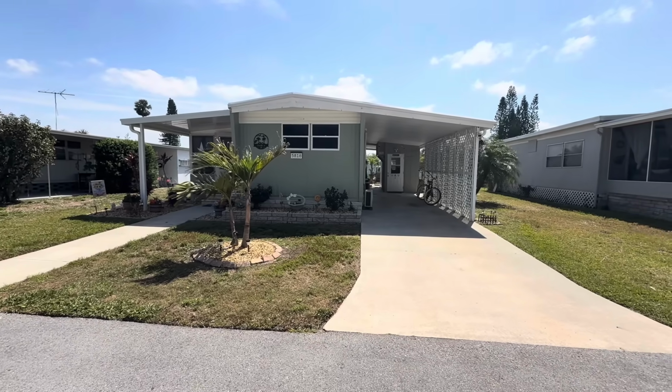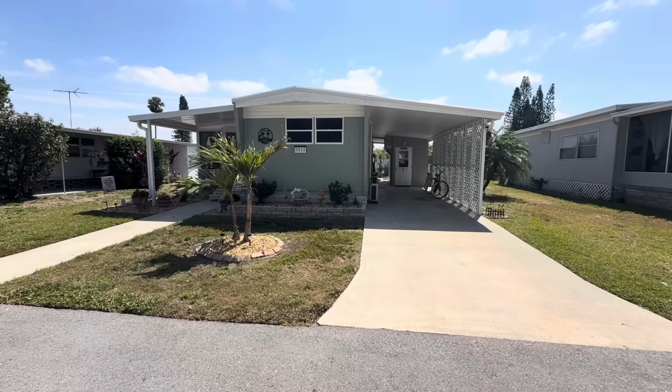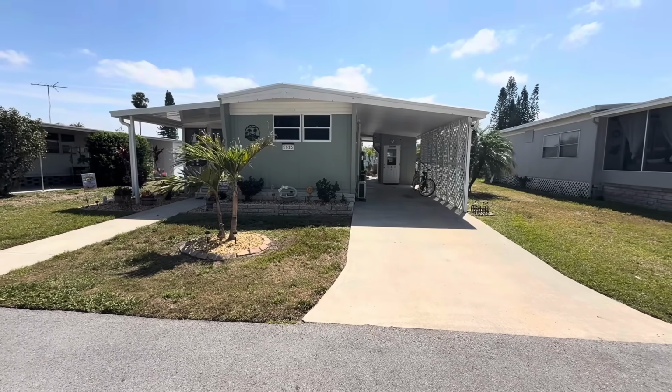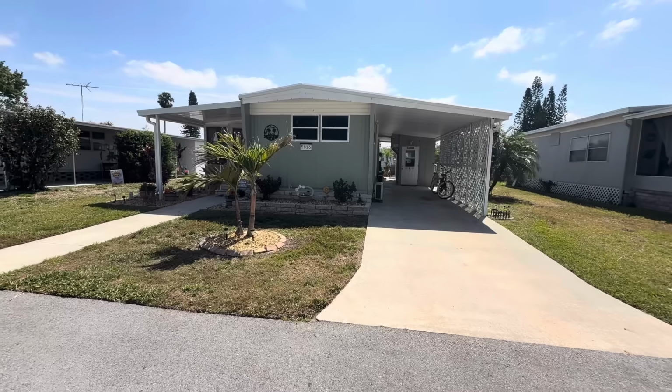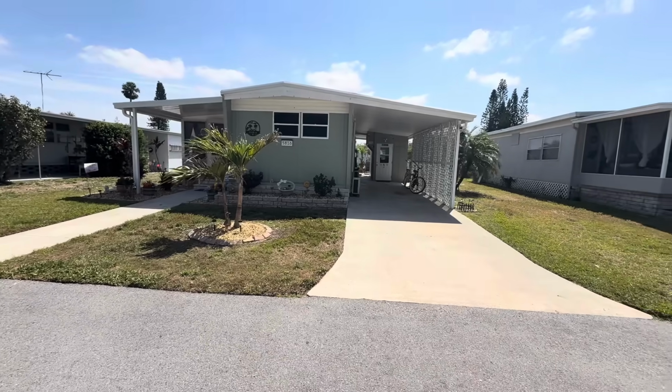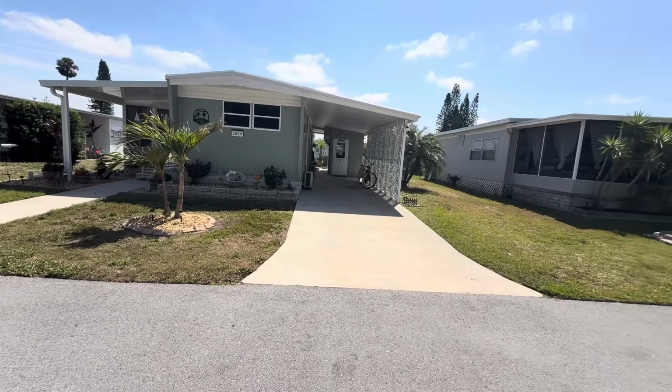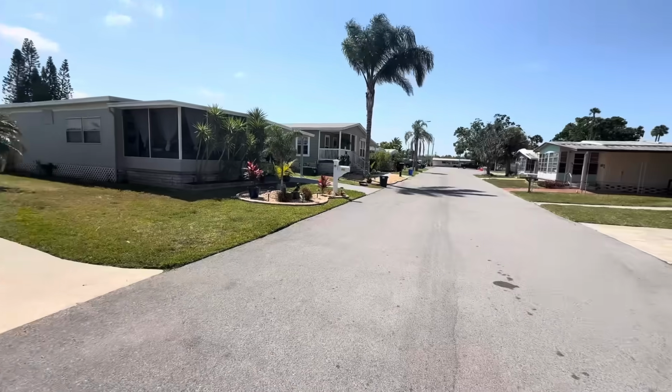If you're ready, I'm ready. And welcome to the virtual tour of 5816 Clubhouse Drive here in beautiful Newport Richey, Florida. Now, before we take a look on the outside, take a look at that gorgeous water view behind the home, let's get an idea of exactly where we are in the park.